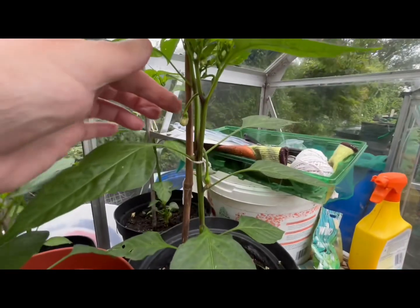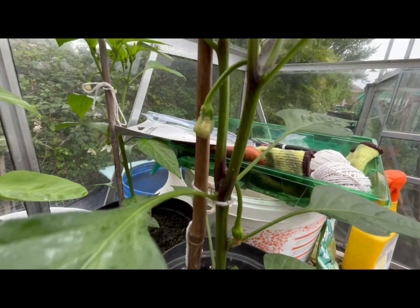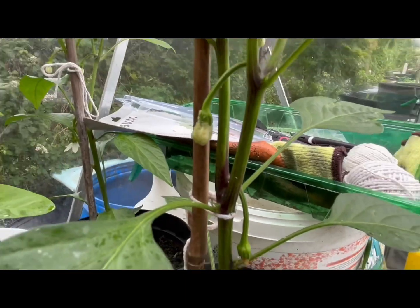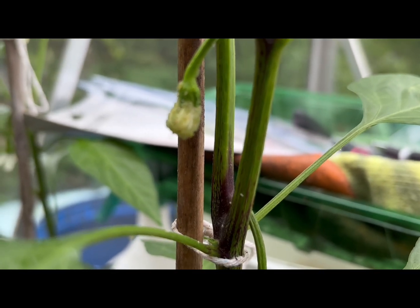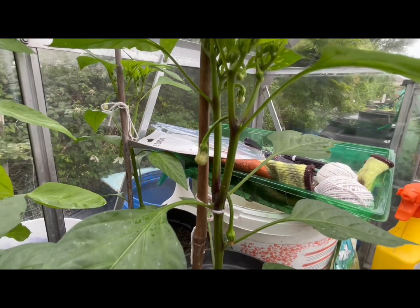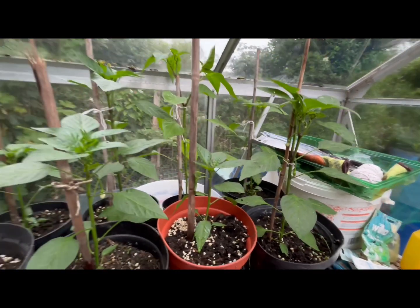Oh, we have a bit of green fly. There, look at that. I don't think you'll be able to make that out, to be honest. Let's have a look. No. Anyway, green fly on there. That'll get a spray in a minute before I go to work.